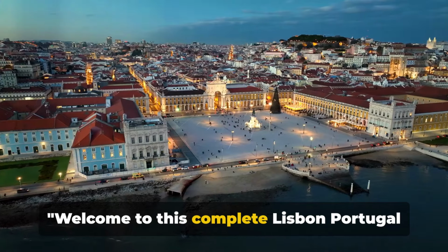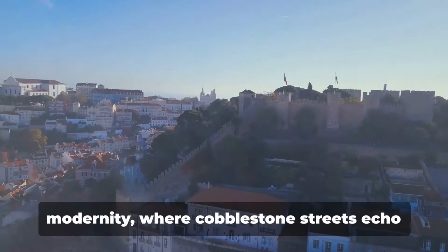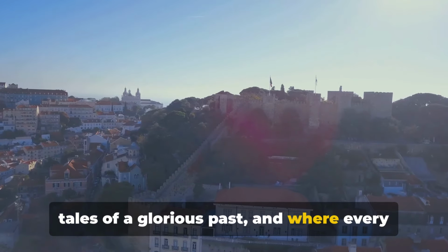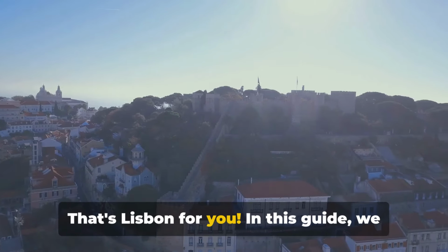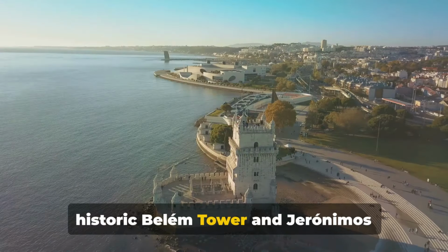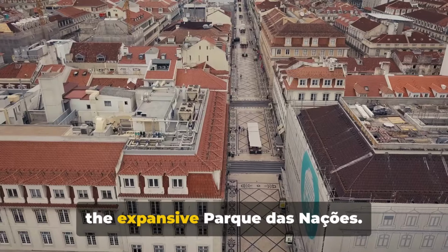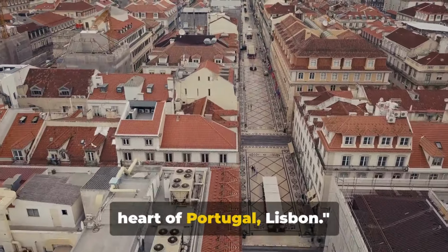Welcome to this complete Lisbon, Portugal travel guide. Picture a city where antiquity meets modernity, where cobblestone streets echo tales of a glorious past, and where every corner is a testament to its rich cultural heritage. That's Lisbon for you. In this guide, we will explore 13 iconic spots that highlight the city's charm, from the historic Belém Tower and Jerónimos Monastery to the vibrant LX Factory and the expansive Parque das Nações. Without further ado, let's dive into the heart of Portugal, Lisbon.